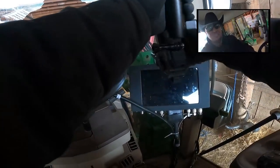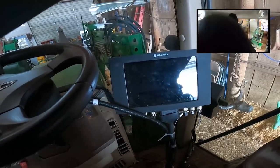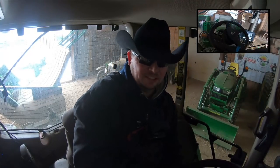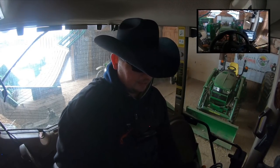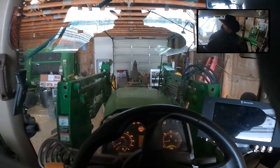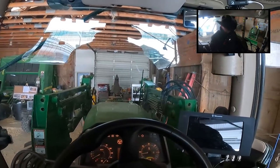All right, this camera set up in here. Whew, nice and toasty warm in here too. Okay. I don't know what kind of view you got there, but hopefully it's decent.